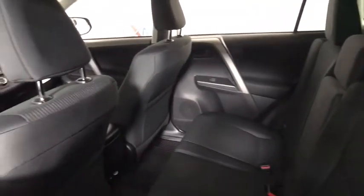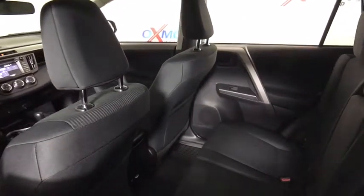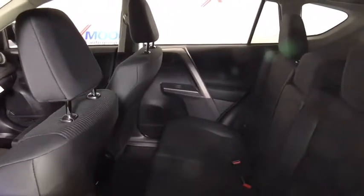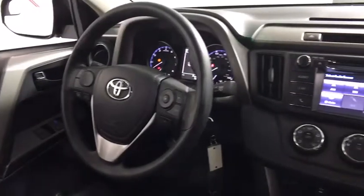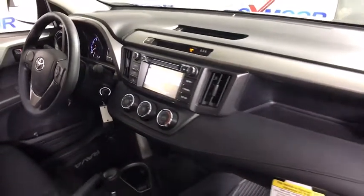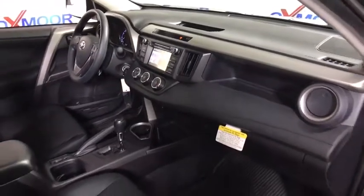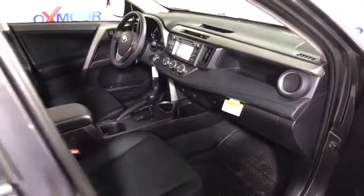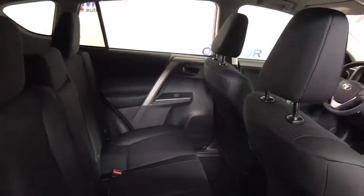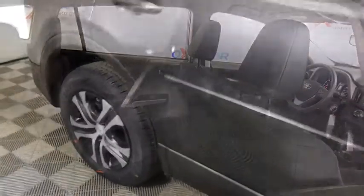Here are some of this vehicle's great options: traction control, dual airbags, power steering, four-wheel disc brakes, electronic stability control, power windows, trip computer, CD player, rear window defroster, remote keyless entry, panic alarm, brake assist, tachometer, overhead console, front bucket seats, tilt steering wheel, front reading lamps, driver vanity mirror, rear window wiper.